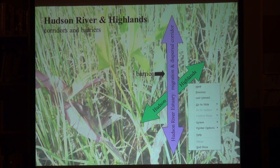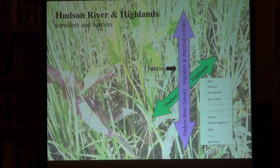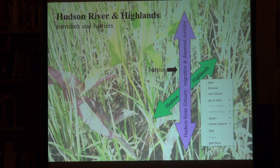So this is a corridor for movement, and secondarily the Hudson Highlands is also a corridor for movement of animals and plants, but these are also barriers. So there are some organisms that don't readily cross a wide body of water. Some animals can't swim at all. Southern flying squirrel is one of those. Some animals just don't swim very well.